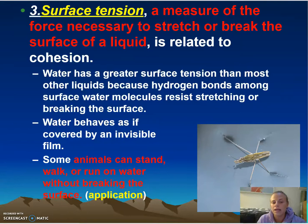And this is why the Jesus lizard and this organism are able to rest on top of water. It's why a paper clip, if you put it in a glass of water, will float at the top of the surface. So surface tension is the measure of the force necessary to break the surface of the liquid. It would take a large amount of energy to break all of the hydrogen bonds at the surface of the water.